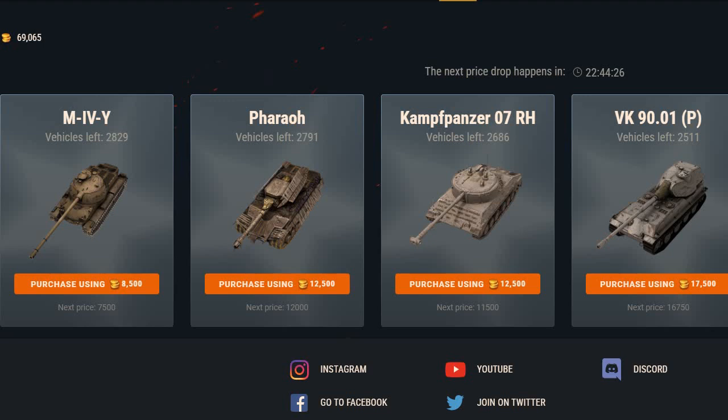So to me, fair value price for this tank would be around that price, 5K. Will it get down there? It might. I don't think it's a popular tank, and a lot of people were able to pick this up for free at one of the events, the Blitz Cup or something like that. So I'm not sure it's going to get down to that price, but let's hope it does. And then I would say you might want to consider it.